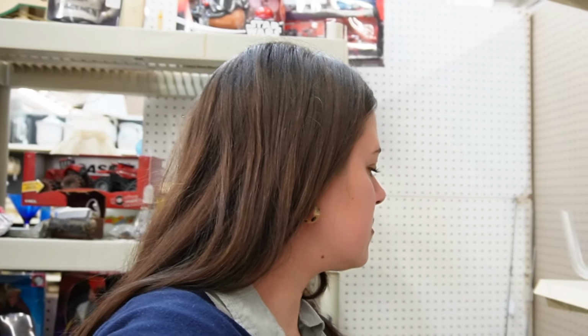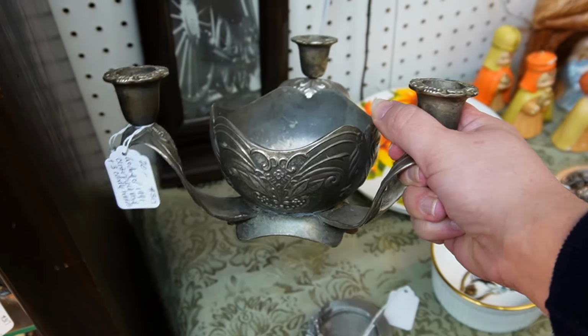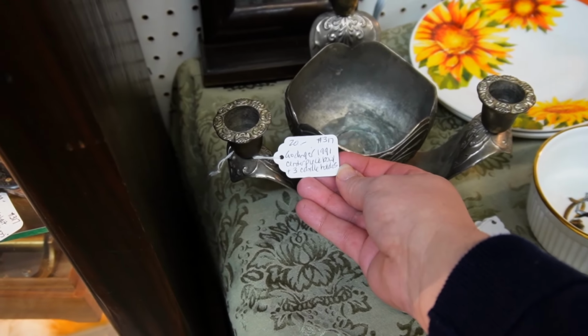Should we do 2? $10. I would want to pay less. This is cute. That would be cute. Maybe we should try that. We'll try this one. Ooh, here's another one of those bowl candelabra combos. This one feels like definitely silver for $20.